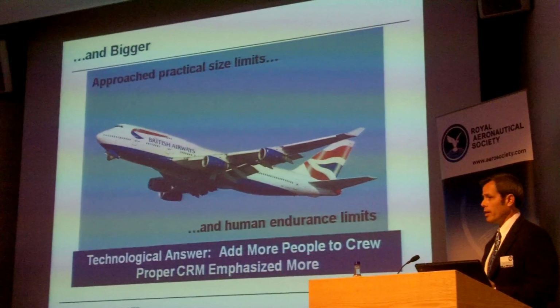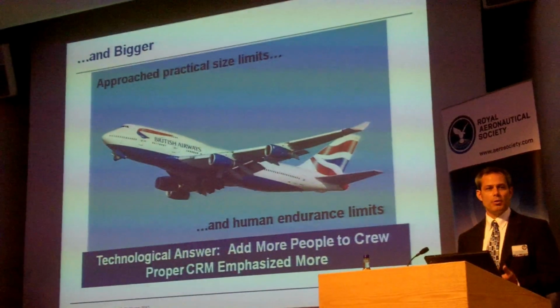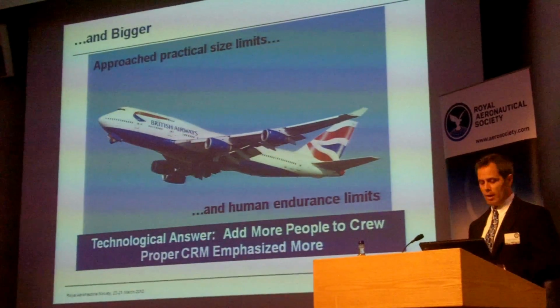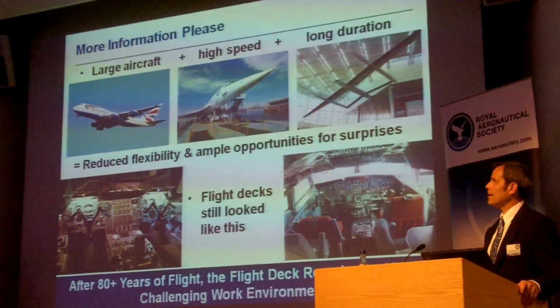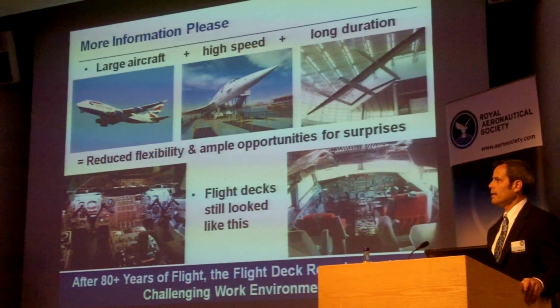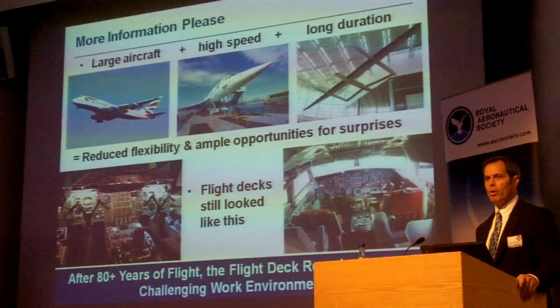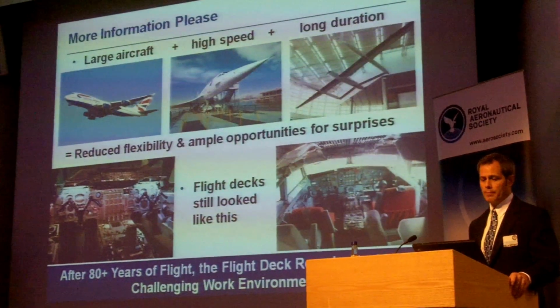And so anytime you have one or more people in a machine, you're going to have cockpit resource management. However, I wouldn't say it wasn't there and it wasn't taken seriously, but it wasn't as regimented a part of the training program as it is today. We've come a long way in the last 20 years regarding that.